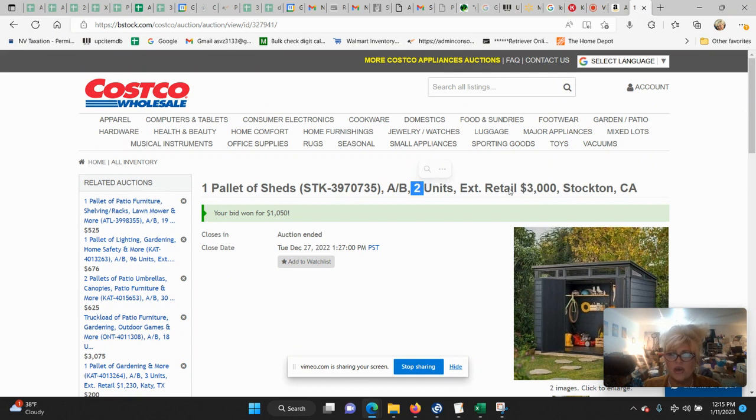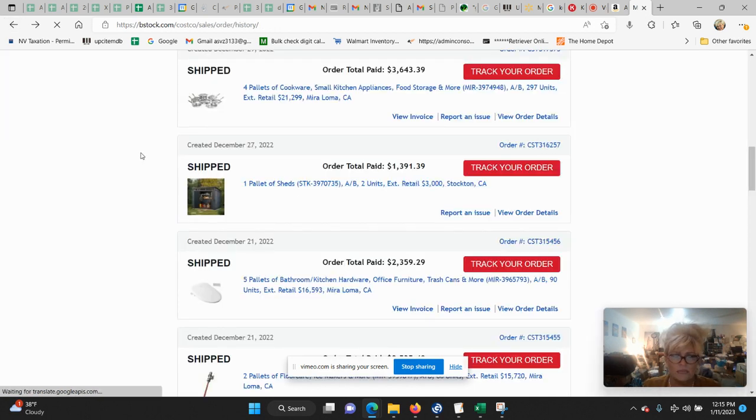But so for this case, it's looking like when we go back and see what I actually paid for these 2 sheds, you can see the picture, it's the same shed. I bought this order, okay, and I paid a total of $1391.39. And again, that was 2 sheds on this thing. I could pull up the manifest and all that. So if I paid $1,400 for 2 sheds, I paid $700 for each of those 2 sheds.